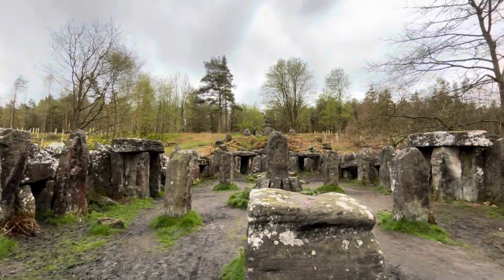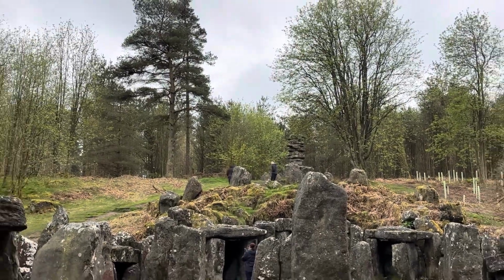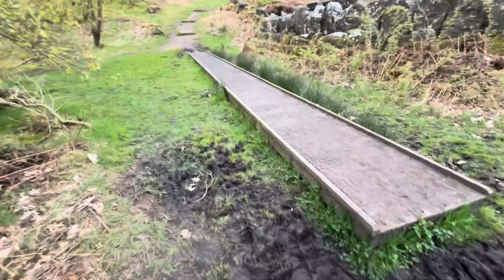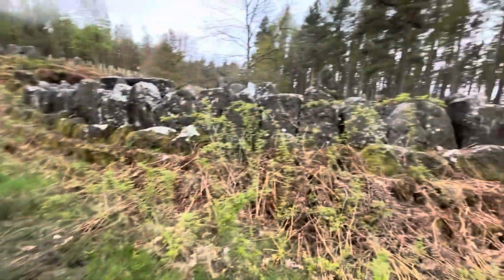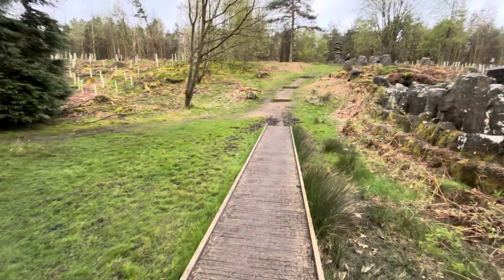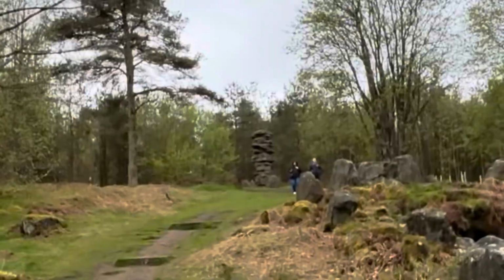I'm going to go up there, get a shot from above. It's a bit slippy underfoot. This is the outside of it. Look at those stones up there, stacked.